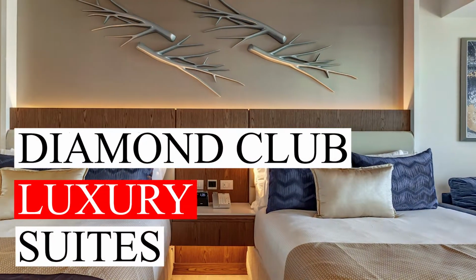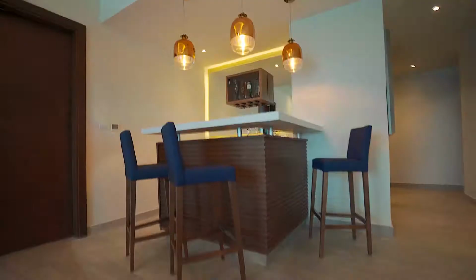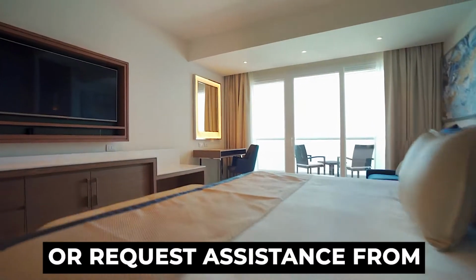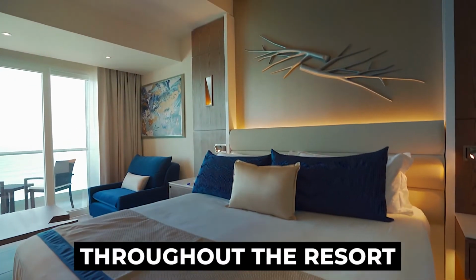The Diamond Club luxury suites take the experience up a notch with private balconies that offer spectacular ocean views. These suites also allow guests to mix up cocktails from the minibar or request assistance from their private butler, providing an elevated level of service and access to exclusive spaces throughout the resort.